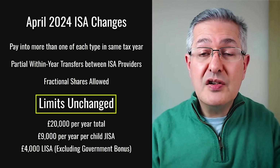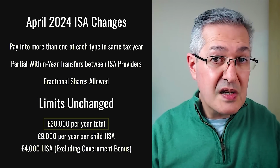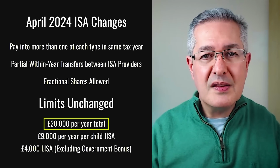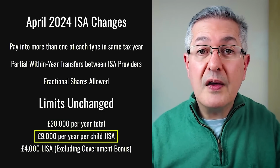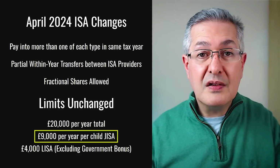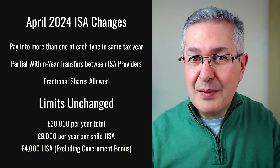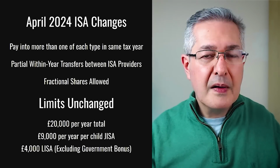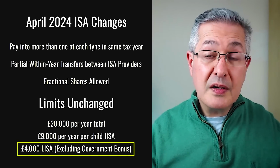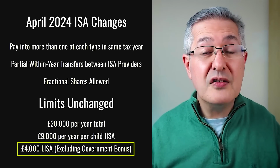Now, what hasn't changed are the limits of how much you can put into ISAs over the course of one tax year. That's still capped at £20,000 a year. If you open up an ISA for your children, a junior ISA, the limit is £9,000 per child per year. And in fact, anybody can pay into that. It's not just the parents, it can be guardians, friends, anyone. And the lifetime ISA limit, excluding the government bonus that you get, is £4,000 per year. So none of that has changed.